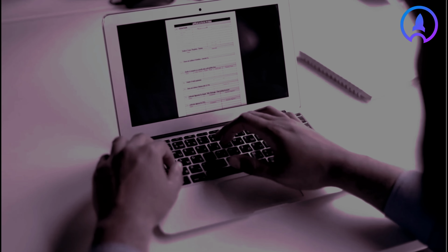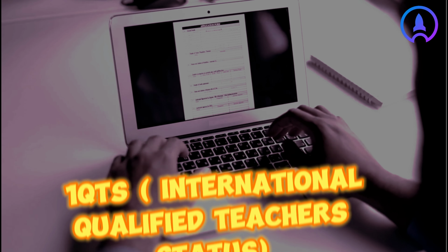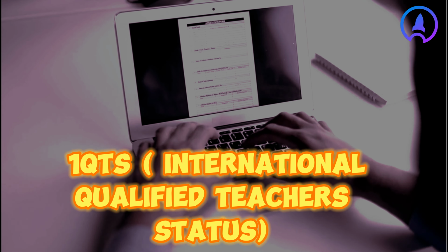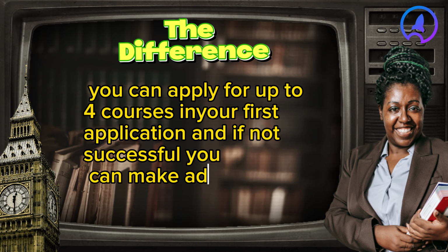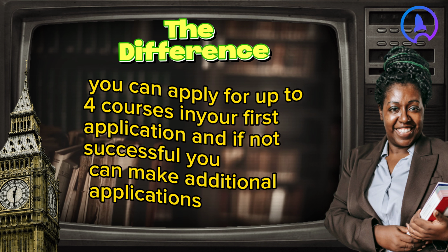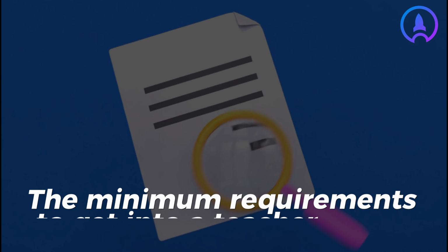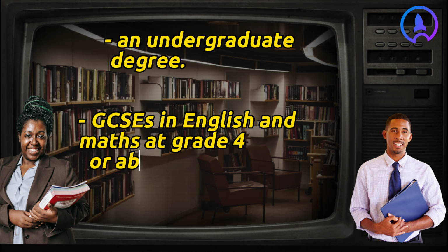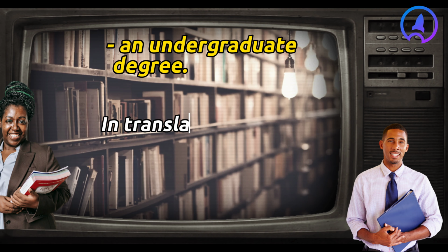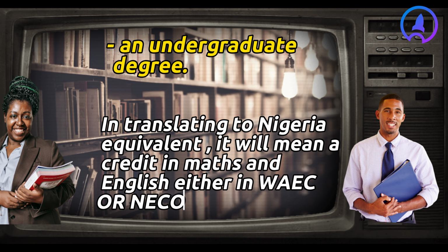The application process for ITT, which is Initial Teacher Training, differs from IQTS, International Qualified Teacher Status, in that you can apply for up to 4 courses in your first application, and if not successful, you can make additional applications. The minimum requirements to get into a teacher training course are an undergraduate degree, and GCSEs in English and Maths at grade 4 or above or equivalent. Translating to the Nigerian equivalent, it will mean a credit in Maths and English either in WAEC or NECO.